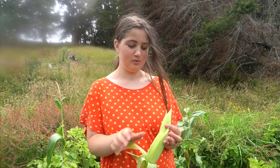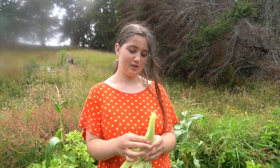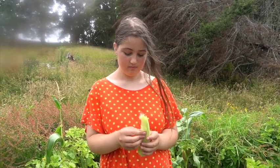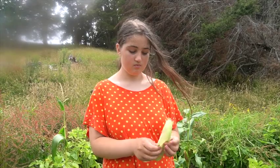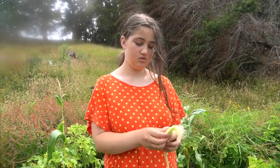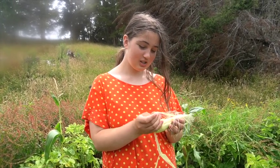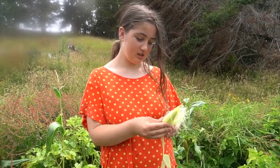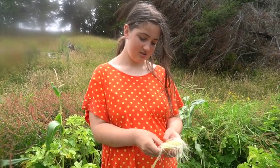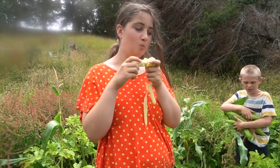This is impossible to open. You're like peeling it like a banana. You do that and then you rip it off like that. I feel like that's going to be a small corn. Very small. Even though it looked like it was going to be really close. What happened to it? Pollination. Dad reckons that's not good pollination. No, that's actually nice. It just tastes like the normal corn.